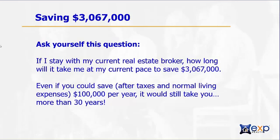If you stay with your current broker, listen, guys, you can love your broker. They can be wonderful people. You can have a pretty office. You can do all that. How long will it take you at your current pace to put $3 million bucks away? I mean, even if you could save after taxes, normal living expenses, all of it, $100,000 a year, it would still take you more than 30 years.